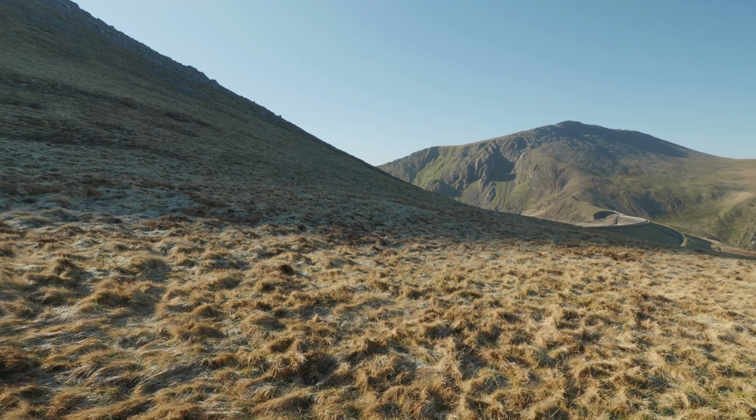But the reason I've come along here is to get this view down into the Ogwen Valley. I'm looking straight down at the end of Llyn Ogwen. I can also glimpse the outflow of Llyn Idwal as well. I wanted to see how the light was looking down in Cwm Idwal, and also to have a look at these ridges and the layers between me and Cwm Idwal.